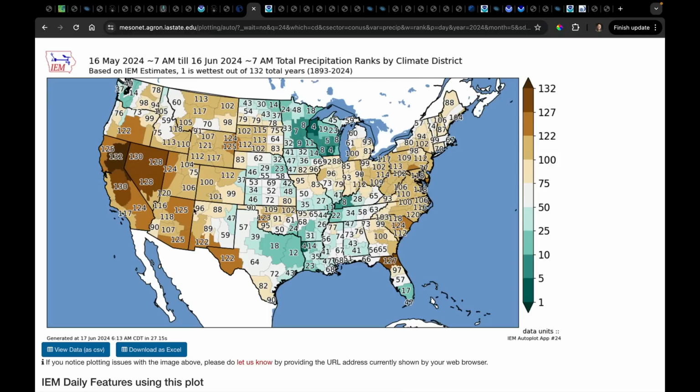So out west, just to take note, the last month has been very dry for California, some of the driest on record. And what this has driven here is the risk of these wildfires, and that's why they have the red flag warnings out for the Central Valley of California with this setup.